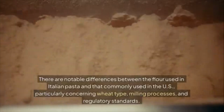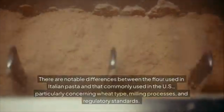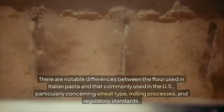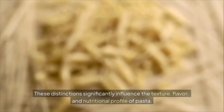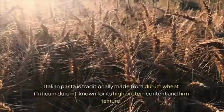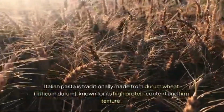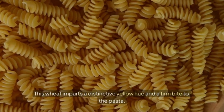Superior pasta quality. There are notable differences between the flour used in Italian pasta and that commonly used in the US, particularly concerning wheat type, milling processes, and regulatory standards. These distinctions significantly influence the texture, flavor, and nutritional profile of pasta. Italian pasta is traditionally made from durum wheat, Triticum durum, known for its high protein content and firm texture. This wheat imparts a distinctive yellow hue and a firm bite to the pasta.